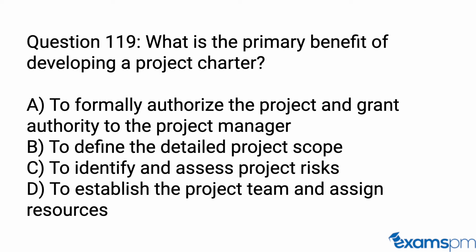Question 119. What is the primary benefit of developing a project charter? A. To formally authorize the project and grant authority to the project manager. B. To define the detailed project scope. C. To identify and assess project risks. D. To establish the project team and assign resources.